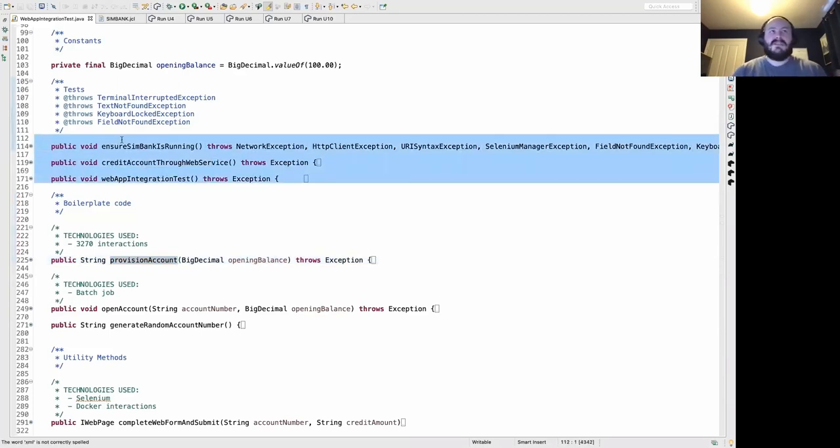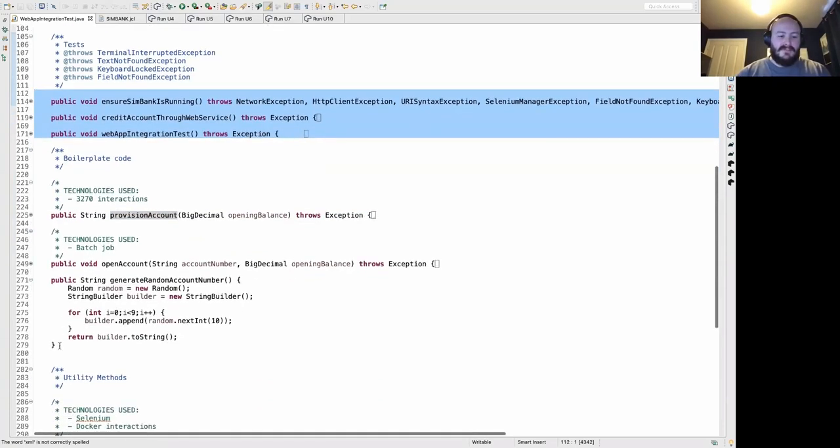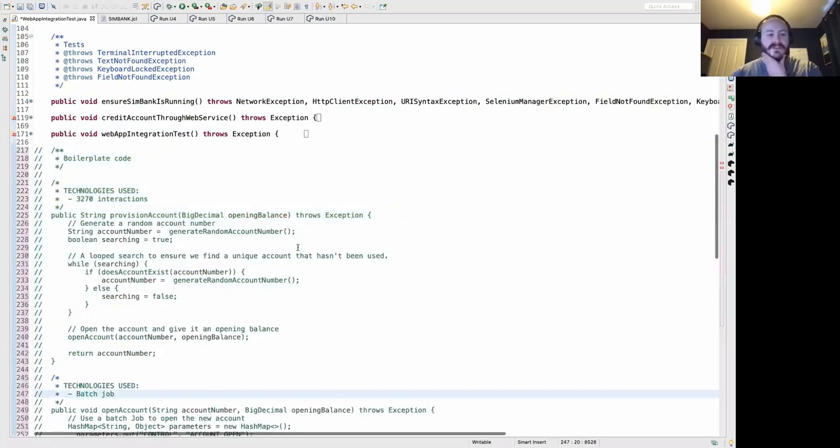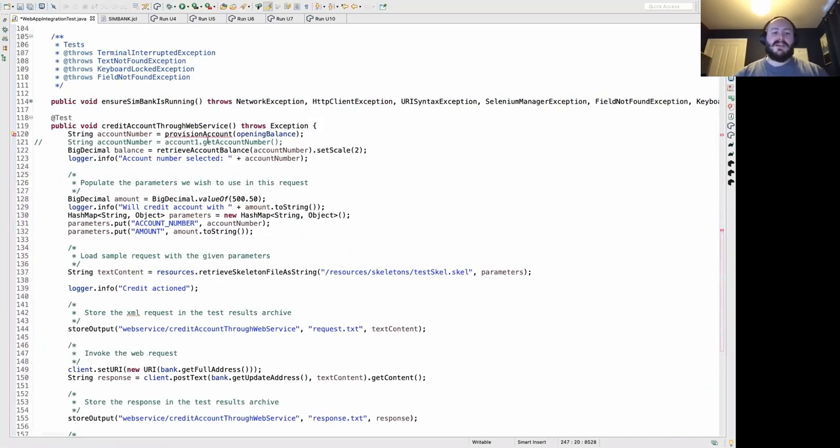So it's a section of boilerplate code, which, as I say, I might end up copying and pasting amongst lots of tests. So what I'm going to do now is I'm going to prove you don't need it, and I'm going to comment it out, which should hopefully show some errors coming into my code. So if we go and have a look here, that provision account boilerplate method that I had is now throwing an error saying I don't exist because I've just commented it out.